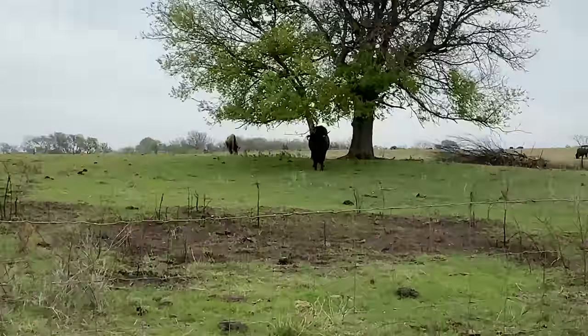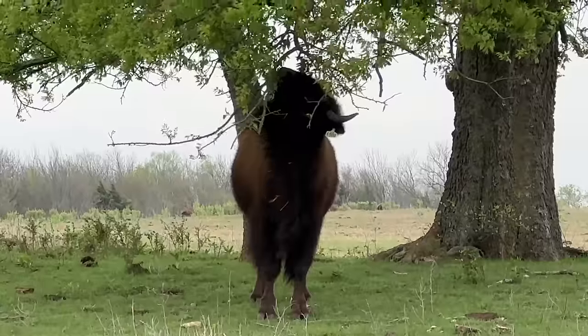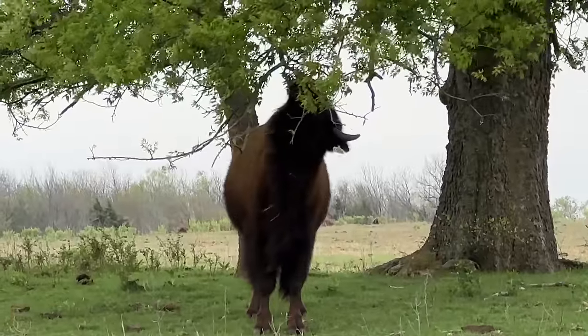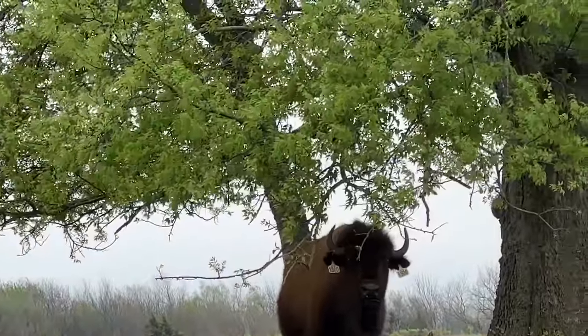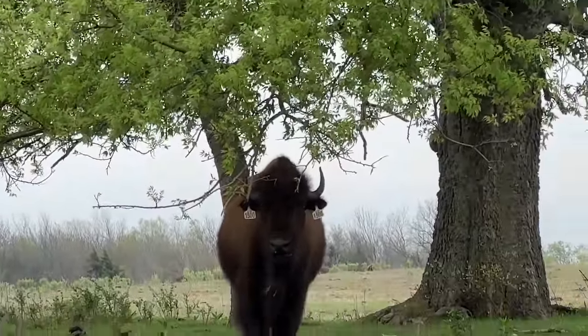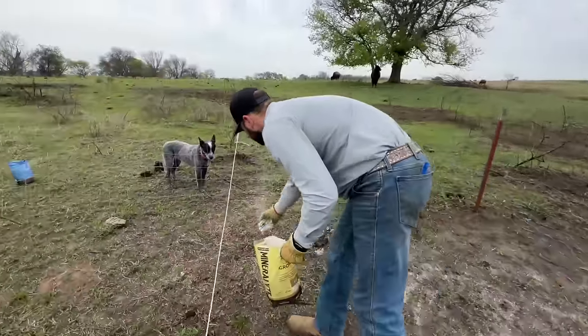Look at that, eating on the trees, Dusty. I don't know what number that is. I can't see it. What tree is that? Pecan? It's a hackberry. Not a very good tree.